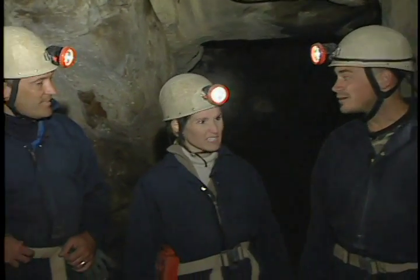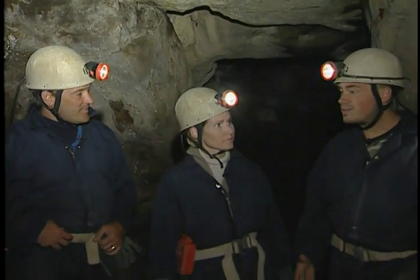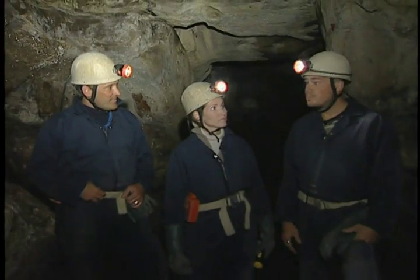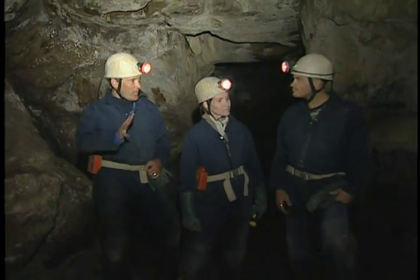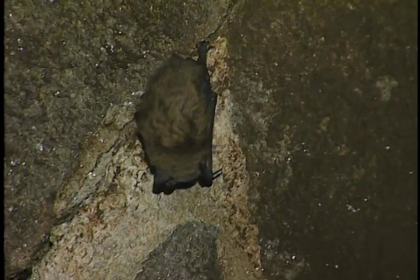Is there anything for them to eat in here? No, actually bats eat outside, and they always eat during the evening when the bugs are flying around, so they eat bugs in the air. Any kind of a threat from the bats while we're in here? Oh no, nothing to worry about. Bats are harmless, they don't attack, they don't bite.